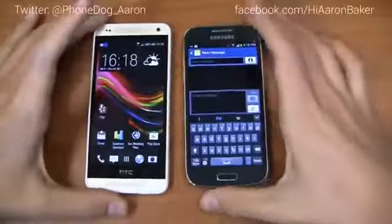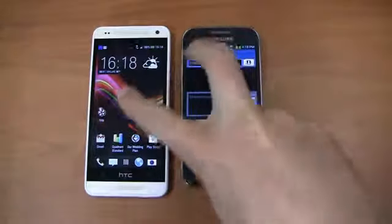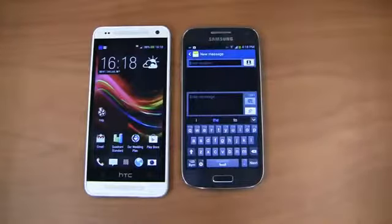Stick around for part 2. We'll pick right up with the keyboards. We'll talk about quadrant standard camera settings, and we'll make a decision as to which one is the best in this phone dogfight battle between the One Mini and the Galaxy S4 Mini.